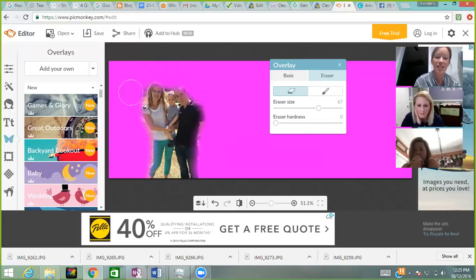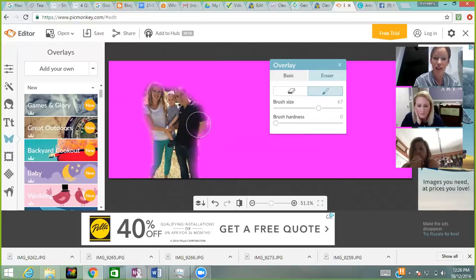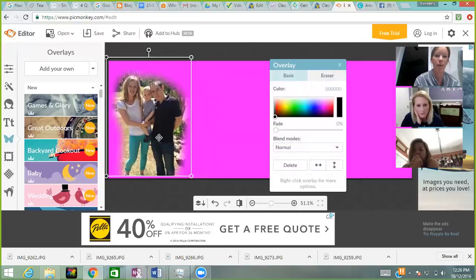I only recently found out that you can paint back. So you click on this paintbrush right here. And now when you go over, it's going to bring that back. So you can see that you could really easily keep it somewhat close like that. Okay, so let's say that's what I wanted to do. That could just be a pop-up, and then I could take text over here.